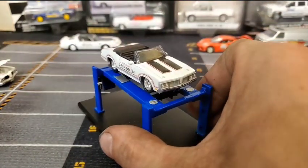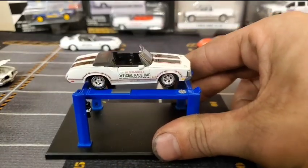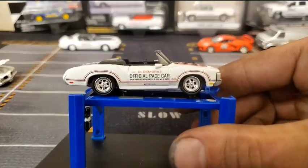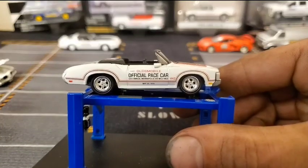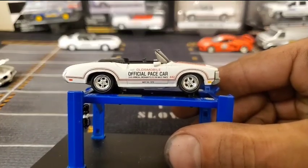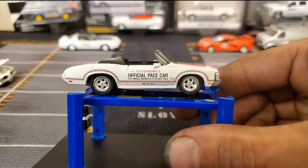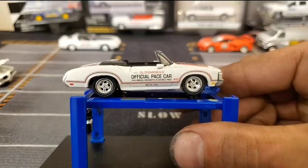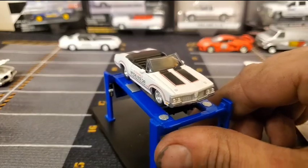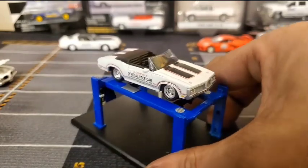Anyway, so we've got a convertible Olds 442 here. This is really sweet. This is a really nice little car. Lots of great detail on the side there. As you can see, all the correct paint job and everything down to the 442 badge on the fender. It does have plastic tires, being that it is an older Johnny Lightning, but being that it's an older Johnny Lightning, it has mirrors. So you give and you get, I guess.